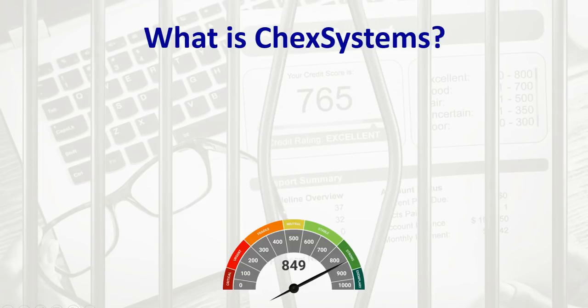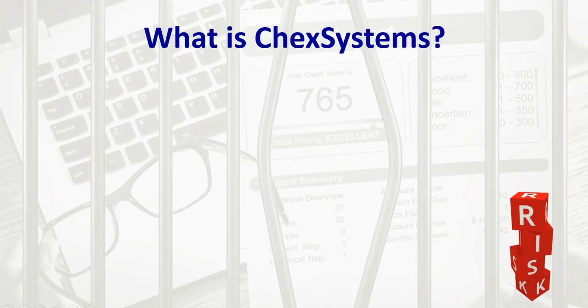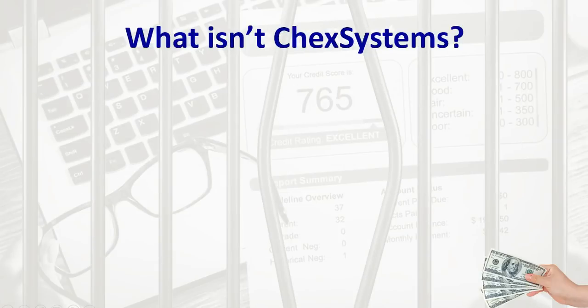What is ChexSystems? According to their website, they are a nationwide specialty consumer reporting agency under the Federal Fair Credit Reporting Act, FCRA. ChexSystems clients regularly contribute information on closed checking and savings accounts. They add, ChexSystems provides services to financial institutions and other types of companies that have a permissible purpose under the FCRA. ChexSystems services primarily assist its clients in assessing the risk of opening new accounts.